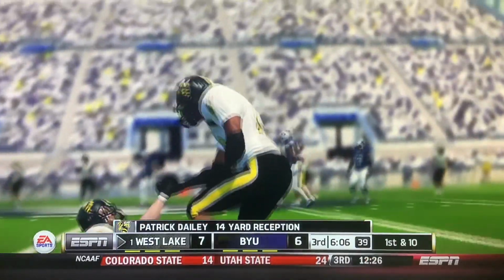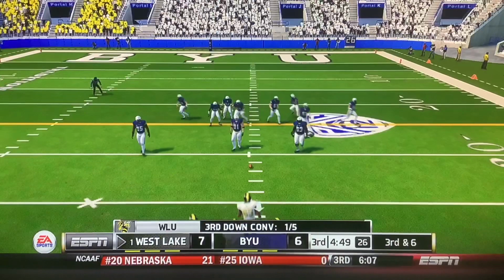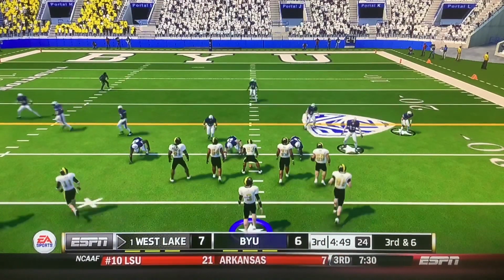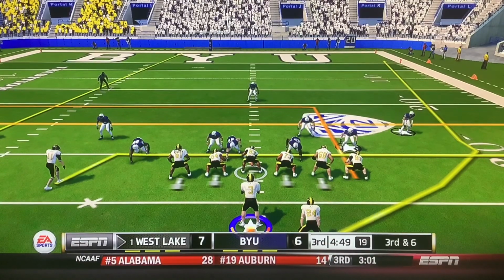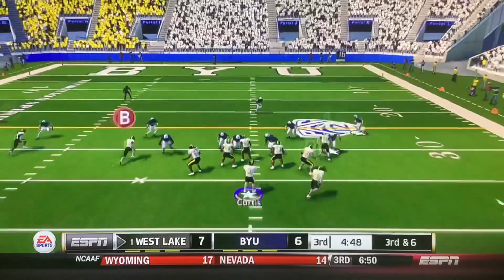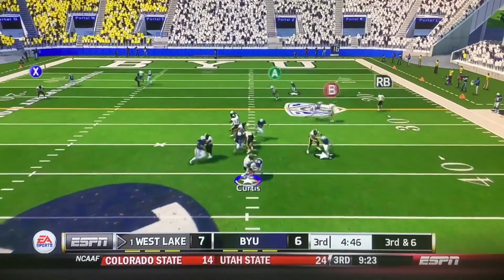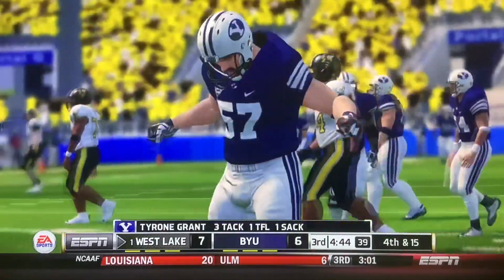There's Patrick Daly with a gain of 14, and Westlake's offense is starting this drive off well. 3rd and 6 at the 32. This will be a 49-yard field goal attempt if they were to hypothetically throw an incompletion here. That's about Volker Gantz's range, so I'm curious to see what happens if Westlake does not get the 1st down, and Curtis will just be sacked. That means no field goal, and we're going to see a punt.